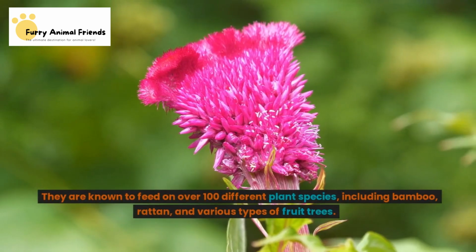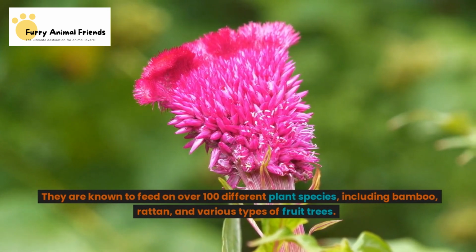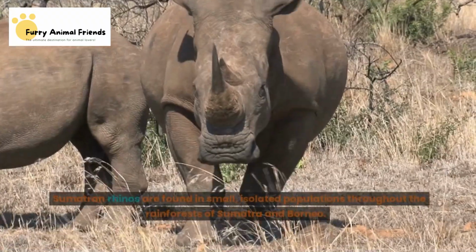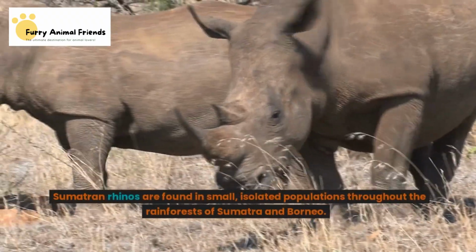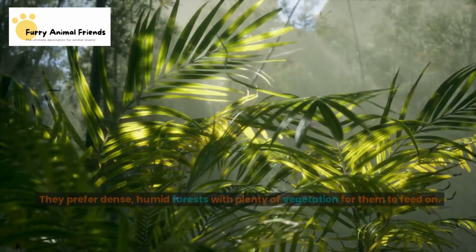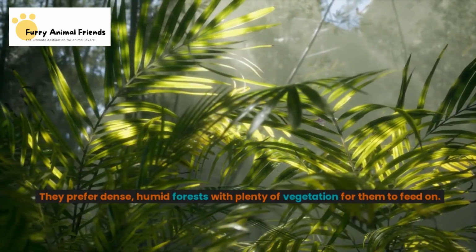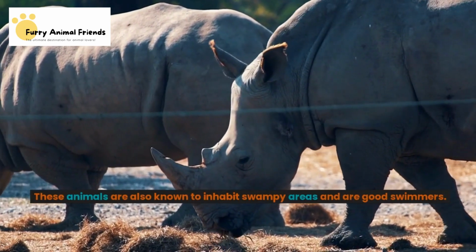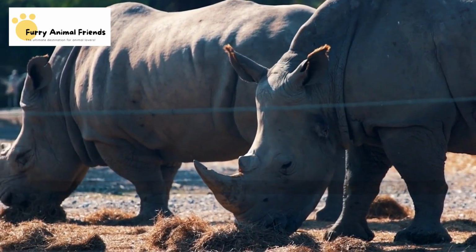They are known to feed on over 100 different plant species, including bamboo, rattan, and various types of fruit trees. Sumatran rhinos are found in small, isolated populations throughout the rainforests of Sumatra and Borneo. They prefer dense, humid forests with plenty of vegetation for them to feed on. These animals are also known to inhabit swampy areas and are good swimmers.